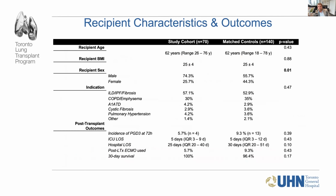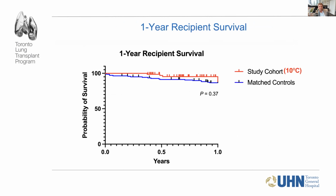And the outcomes are described here, and we had a very low incidence of PGD3 at 72 hours, certainly not worse than controls. And I could argue that if we had a larger sample size, maybe we would even show benefit in decreasing rates of PGD by using this design. And ICU stay and post-transplant survival was very similar. And these are the survival curves here of the 70 patients.